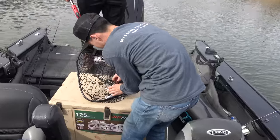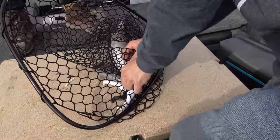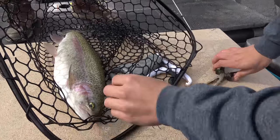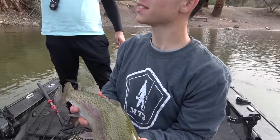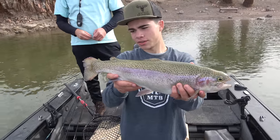There we go. If you want to see a catch-all bait work right here, this is that 10,000 Fish shimmer shad right there, straight out of its mouth. This thing put up a big fight right here. I thought I was stuck at first because I was just jigging it, and then boom, it started splashing everywhere. So we're gonna go ahead and let her go.